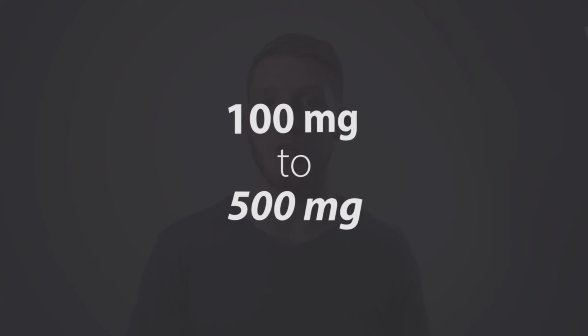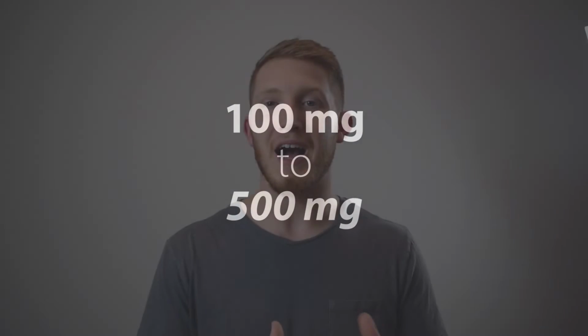And so to experience some of the ergogenic benefits that you can get from caffeine, the dosage range is right around that 100 to 500 milligram range, with the higher end of the range actually producing more ergogenic benefit.